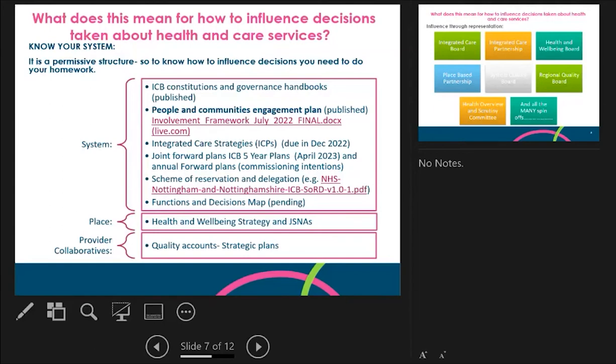The place-based level is something that you're much more familiar with. So the health and well-being strategy and the joint strategic needs assessments are still being published at a place-based level, and that's something you should be aware of. And think about, how do those place priorities get reflected in the system-wide plan? And obviously within your provider collaboratives as a local Healthwatch, you would have an eye on the quality accounts and any strategic plans that are coming out. How can you influence that?